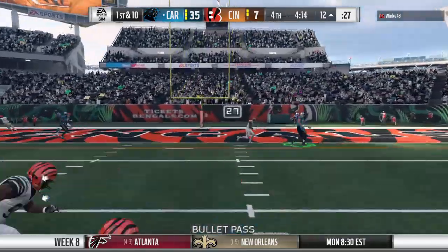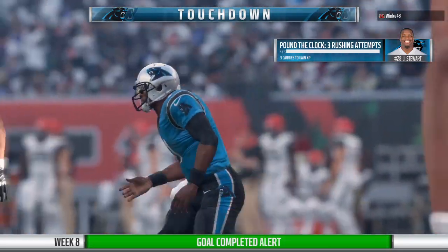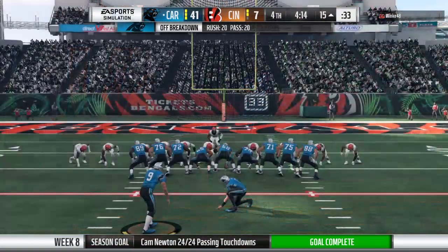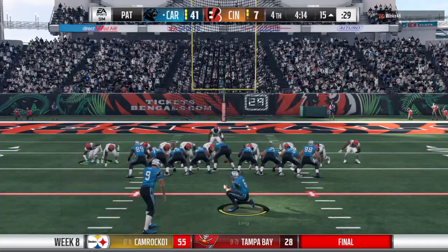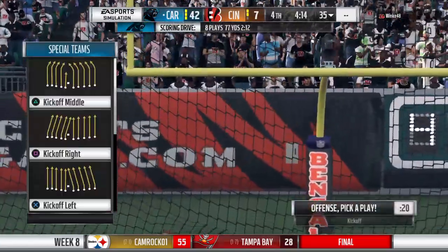Out of the gun, Newton. And he's got it. Touchdown, Panthers. Greg Olsen with his 3rd touchdown of the game, number 15 on the year. And the Panthers have got it on cruise control. Now, this one was over a while ago as they just add on to their big lead.